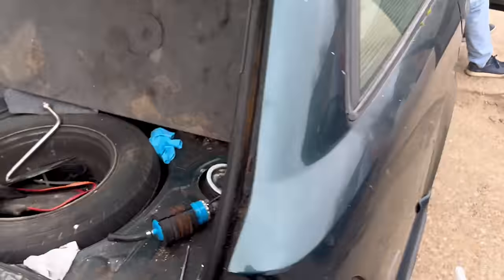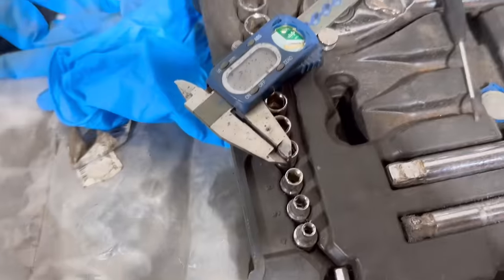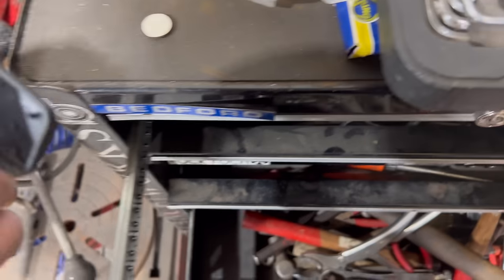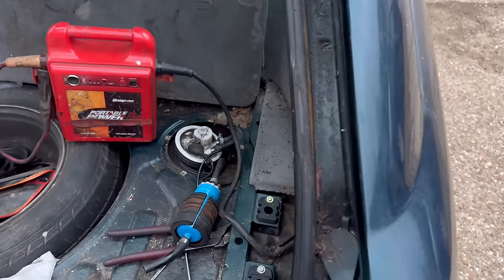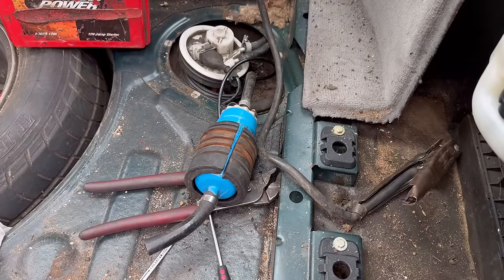Got the immobiliser fob. Got that working. Had to take the battery out of my vernier caliper. The old one was dead. Let's see if we can get it to work. Turn the ignition on? Yeah. Right, it's on. Crank it? Yeah, ready? Yeah.